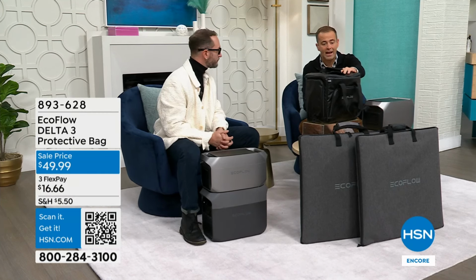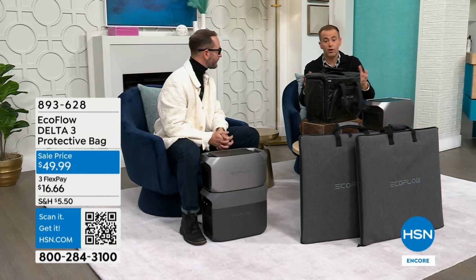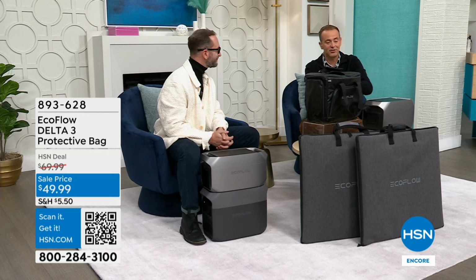That's the protective bag. Again, when you're not using your EcoFlow, you could store it in there, and certainly in terms of on the move and on the go, that makes sense to do that.